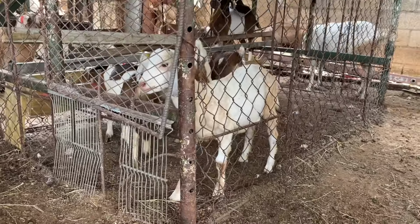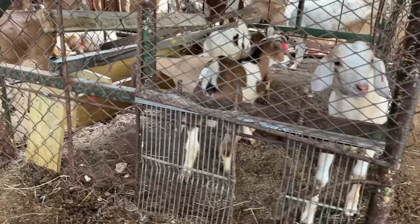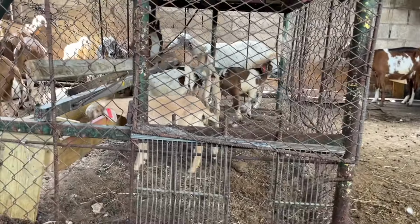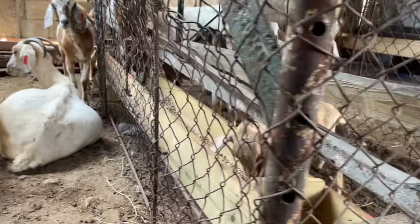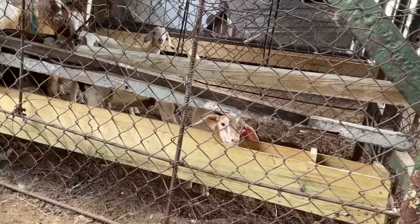Morning. So we are here looking at my creep feeder. I have a little space right here, and all the kids just go inside there, and they always have access to feed. This is the creep feeder that I have downstairs on my open pen. All the young kids go in there and eat every day.